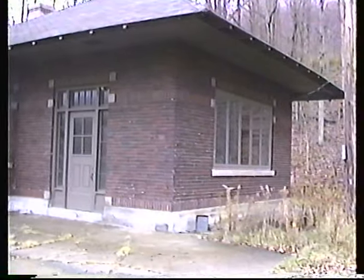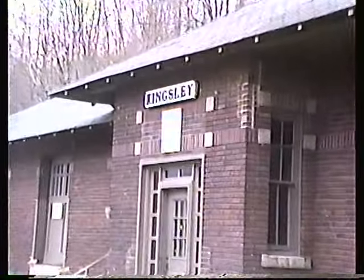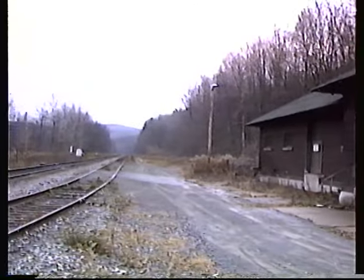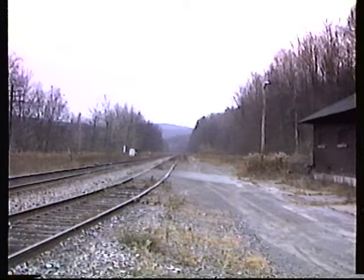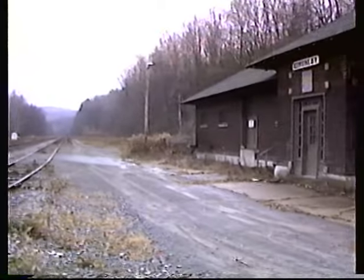Brief correction. Last time I said Kingsley, New York, it's Kingsley, Pennsylvania. Here's the station itself. Used as a maintenance shed now. There's where Steamtown turned their tracks around right here. Or turning their trains around, I should say. Old bumper on the end.